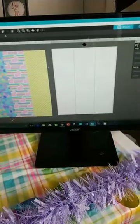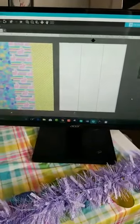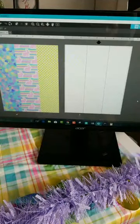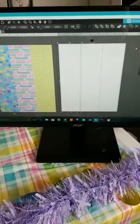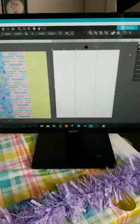What version of Silhouette are you using? I am using the 4.1. If you're not sure which one you have, all you have to do is go to the help up here and click on About Silhouette, and it'll tell you right there. So, some features in the program won't work unless you have 4.1 or higher, or 4.0 and higher. So, just keep that in mind. This one is the business edition too, so there might be some things that look a little different than yours if you have the designer or the basic.